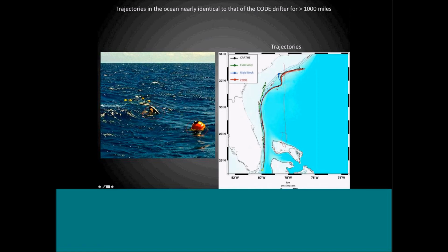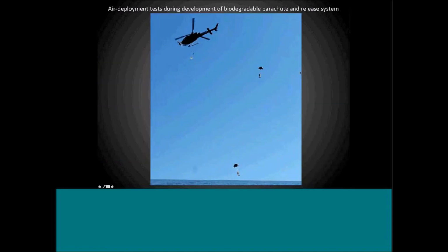We made a test in the Gulf, and we checked that the CODE and the CARTHE drifter stay together for more than 1,000 miles over a week. We also developed a biodegradable parachute and release system that we tested from a helicopter, so that's practical from an operational point of view for air deployment.